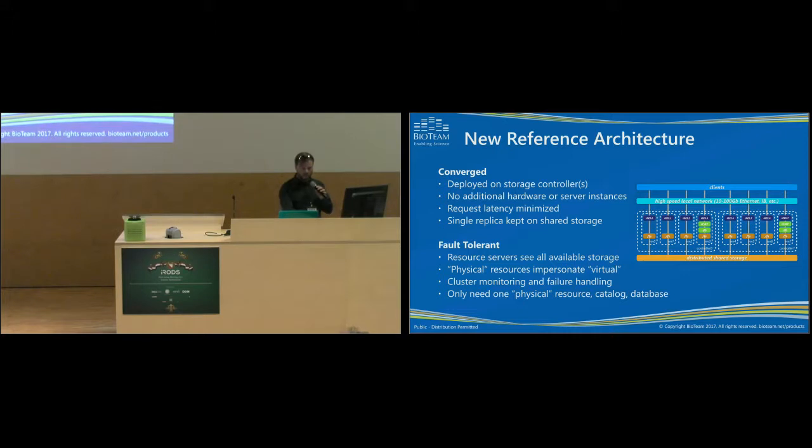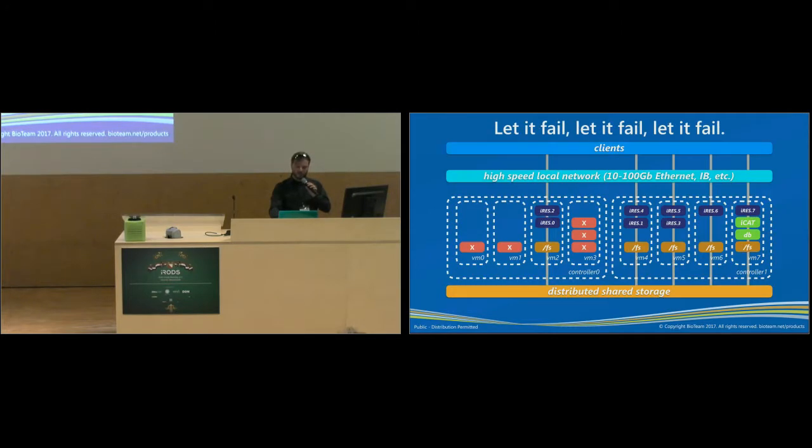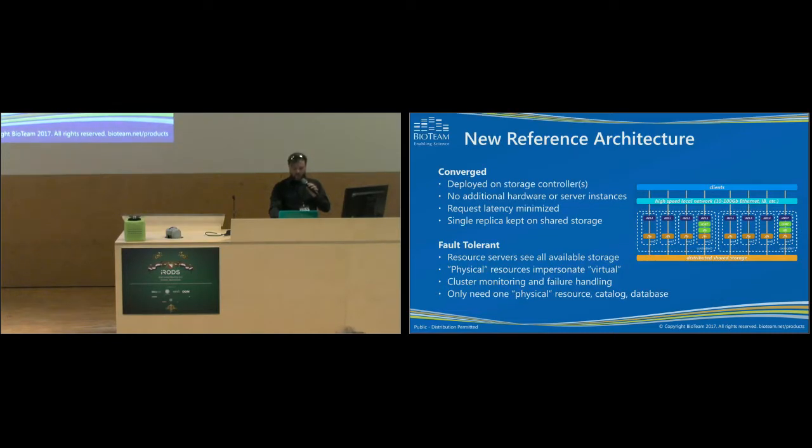So fault tolerance. The resource servers see all the available storage. We're introducing this concept here, which I'm going to use for the purpose of this talk, of a physical resource server and a virtual resource server. And so the idea here is that the physical resource servers can impersonate virtual resource servers. That's what enabled that overloading in the previous slide when you're looking at resource 2 and 0 residing on the same VM. And another thing to drive this for fault tolerance is we need to be able to monitor all of this and automatically handle failures and do this failover correctly. So that all leads to only needing one physical resource catalog and database running to keep things going.